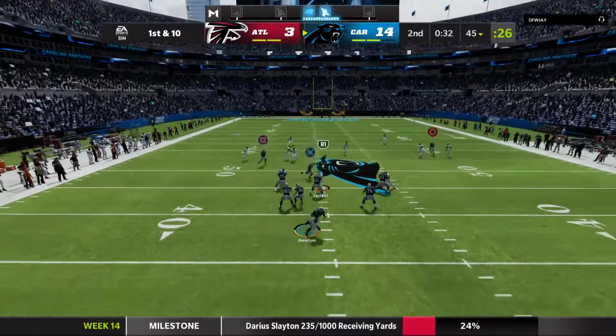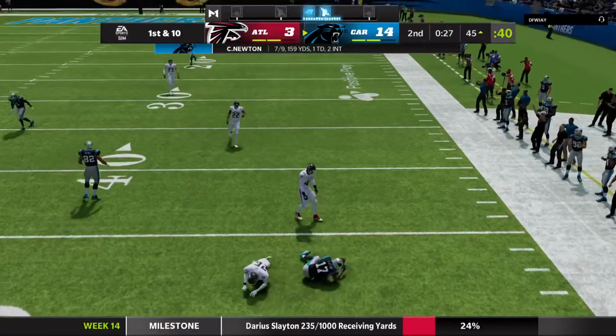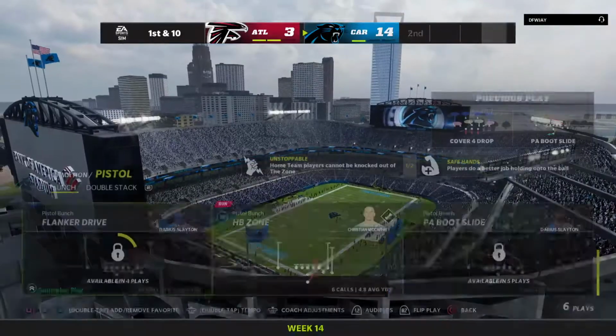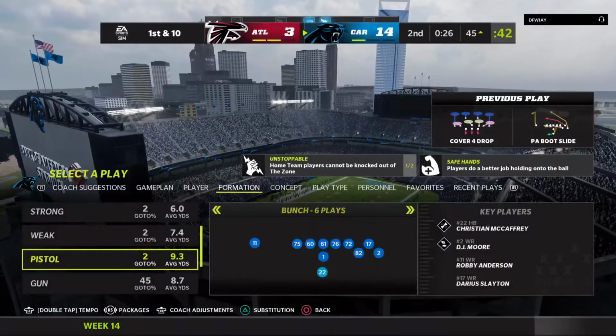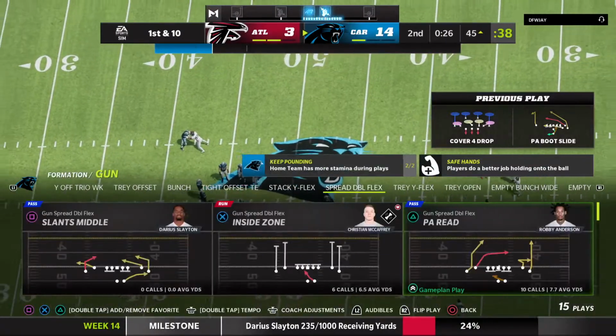This is Newton off the play fake to McCaffrey. Once again, he finds Slayton. And he'll be taken down across the 50 at the 45 in enemy territory. Back-to-back receptions for him, and it's another first down.